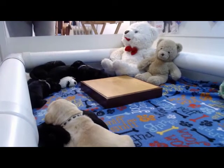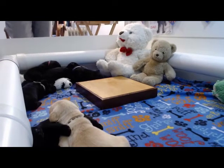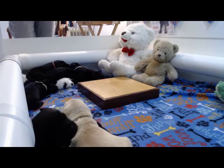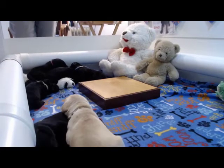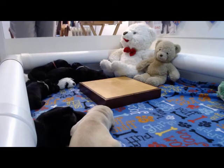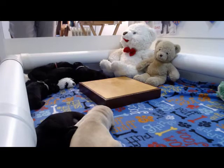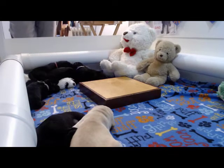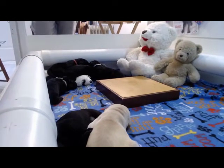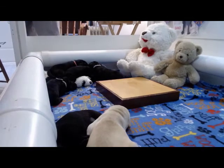So one of the things that we need to do every day this week is to put a new surface in with them every day so that they get used to walking on different surfaces. This is a neurological stimulation for them. Their brains go, oh, this is different. Process this, and next time they see it, they'll go, felt that, it's okay. And today we're going to put in a metal grate.